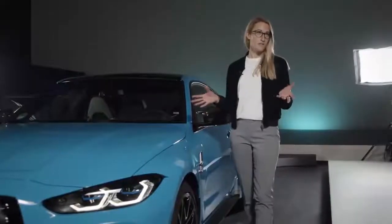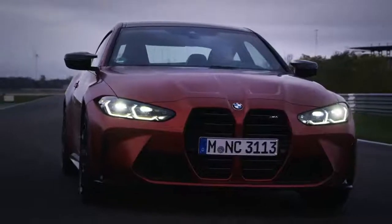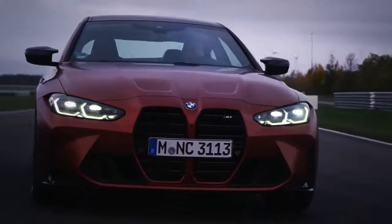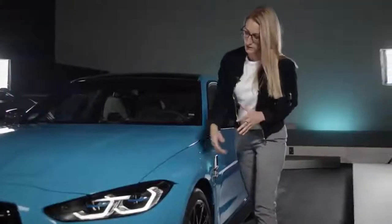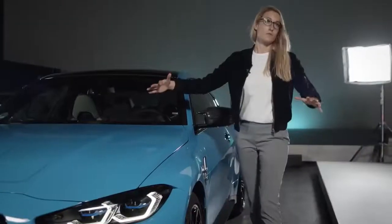The car has a wider track than the series car. This is good for driving stability, but it's also great for design because the car gets a better stance. To emphasize this, we have a crease line here in the wheel arch in the front, so the car gets really sitting on the road.